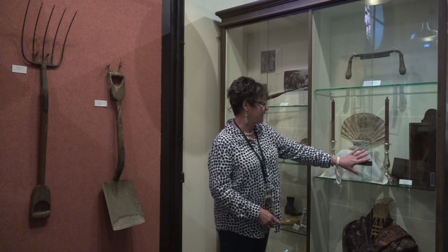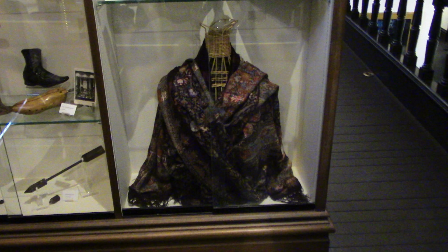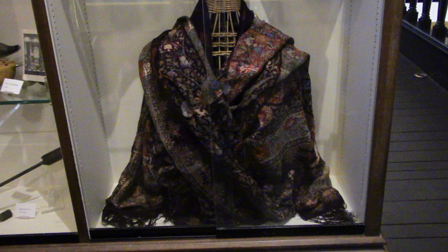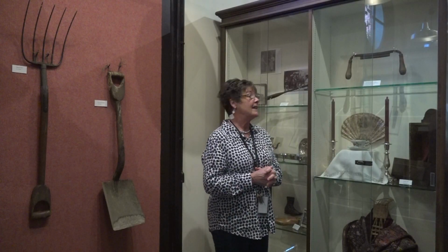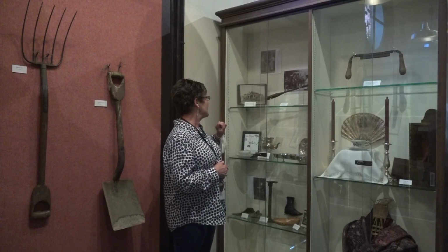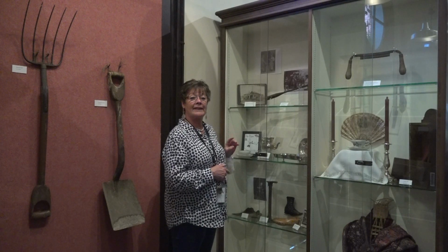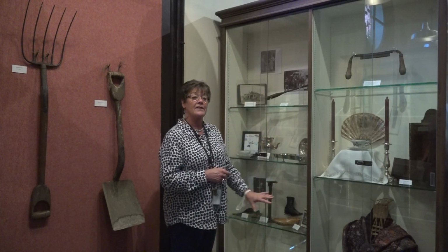Obviously, we've got candelabra here, another fan. We've got a shawl down here. It's another tool that a woman would use, you know, to have her shawl around her to keep her shoulders warm during the cooler nights. So that is what this area holds. There's also a picture of a local blacksmith shop that used to be in Sardis, Kentucky. It was Elijah and Grover Maston blacksmith shop out in Sardis. So again, we do have the photographs interspersed with the display.